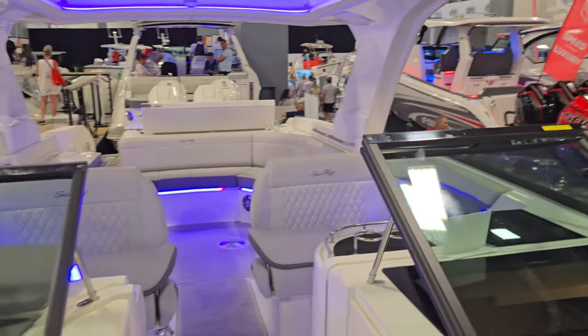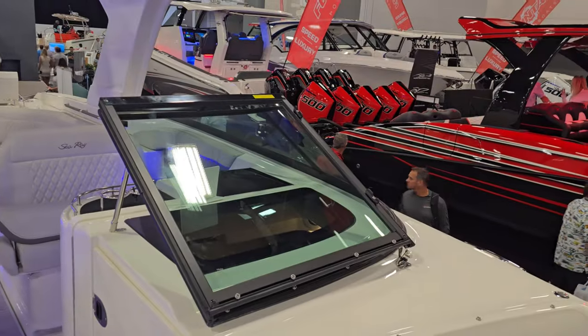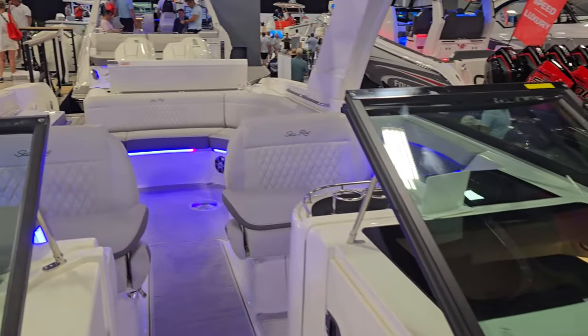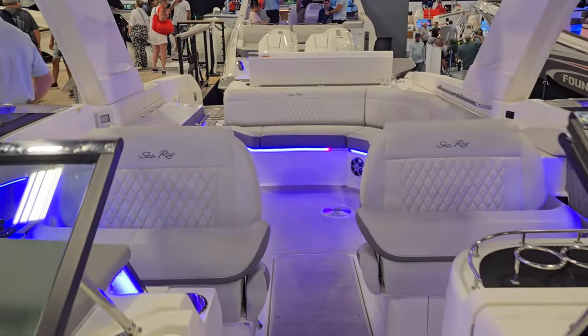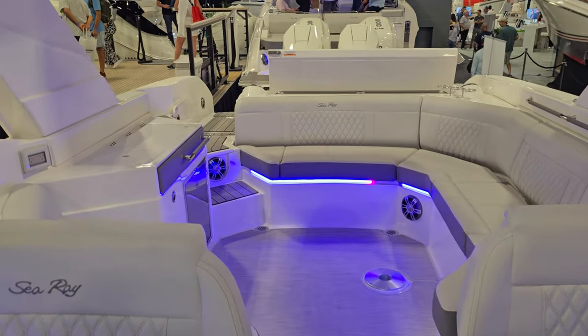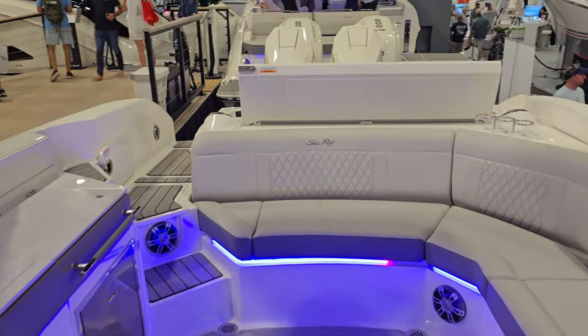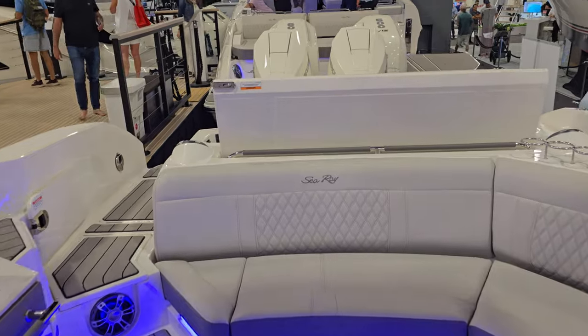When we originally were looking at boats a couple of years ago, we originally purchased a 320, which is just slightly smaller than this one. But we were looking at the 320, or no, the 310, sorry, the 310. This one obviously is just a little bit bigger. The beam is about the same, but just an absolutely gorgeous boat.